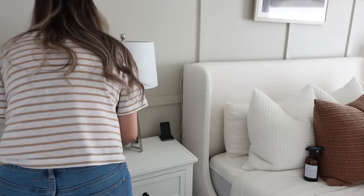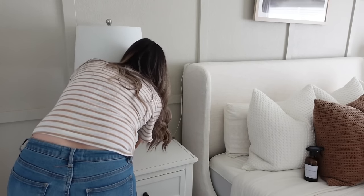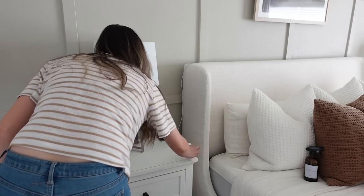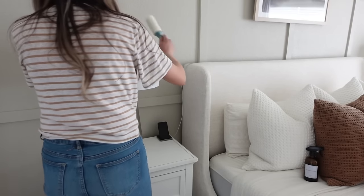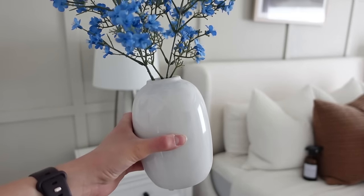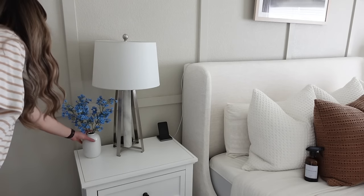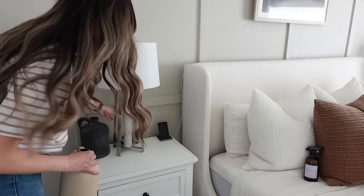Moving over to my nightstand, I'm going to give it a good wipe down and lint roll the lampshade just like I did on my husband's side. Then I'm going to play around with a few different things to style on the side of my nightstand. I would love to know in the comments below which one you prefer. I'm really sad that I couldn't get this beautiful Walmart arrangement to work anywhere in my home. My mom actually tried to get it to work in her home as well, and I think it's just way too bright. It's very pretty, but it's very hard to style with. So if you have picked this up from Walmart, make sure to let me know how you style it in the comments below.